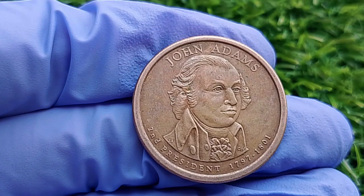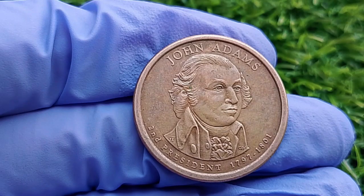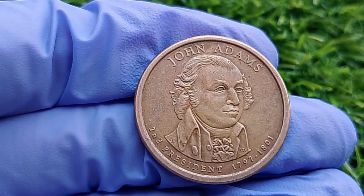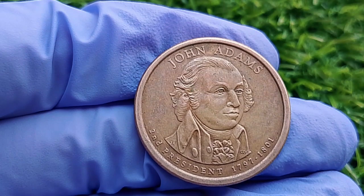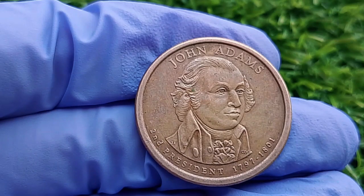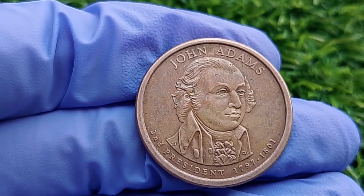Even in circulated shape, coins from Adams' presidency are worth staggering amounts. Collectors today will pay anywhere from $10,000 to $25,000 for an authentic Adams-era piece in average condition. But here's where the story takes a dramatic twist. In higher grades, when the coin shows crisp details and that beautiful original sheen, the numbers climb sky high.